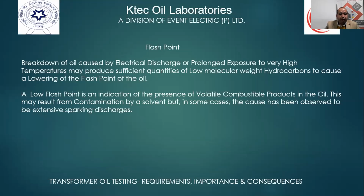So the temperature may produce sufficient quantity of low molecular weight hydrocarbons. Basically, mineral insulating oil is derived from petroleum product, so it is a hydrocarbon product. So due to electrical discharge, उसके अंदर low molecular weights के hydrocarbon produce होते हैं. The flash point is also an indication of presence of volatile combustible products in the oil. Basically, flash point at that point, वो point आने के बाद में हमारे oil के अंदर fire हो जाएगी.